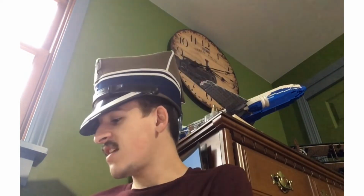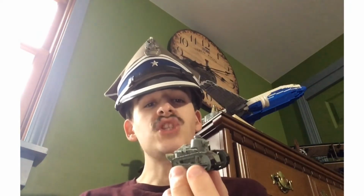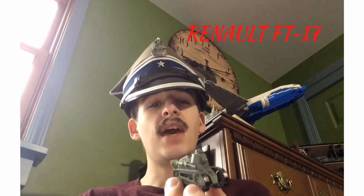But without further ado, let's see the tank that we are doing today. This day's winner, ladies and gentlemen. Yes, ladies and gentlemen, this is the tank for today. What is this tank? Ladies and gentlemen, this is the world-renowned French Renault FT-17, the FT-17.